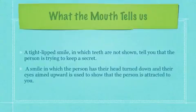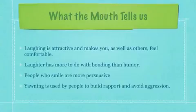Tight-lipped smiles, on the other hand, in which teeth are not shown, tell you that the person is trying to keep a secret. And a smile in which the person has their head turned down and their eyes aimed upward is used to show that the person is attracted to you. Laughing is very attractive and makes you as well as others feel comfortable. Laughter has more to do with bonding than humor, however. And as many people know, yawning is used by people to build rapport and avoid aggression.